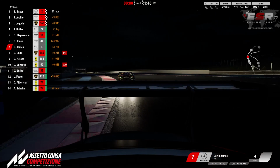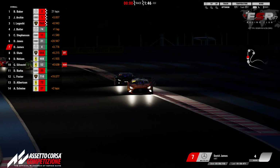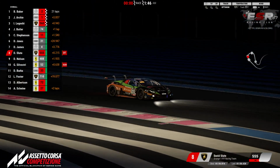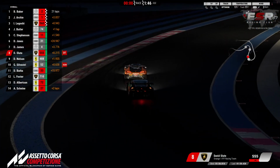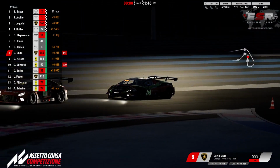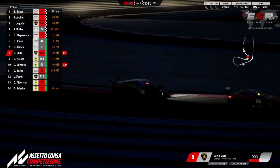Meanwhile, I'm standing here just continually mouth agape. Silvestri's making some really hard moves on Nelson, who's really not fighting. Dave James is making a lot of mistakes in this final sector. Silvestri's fate is sealed. He's all over the back of James here. Well, this isn't his fight.